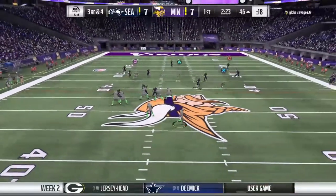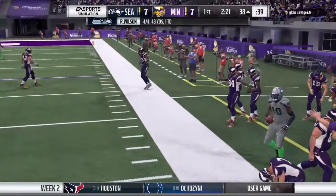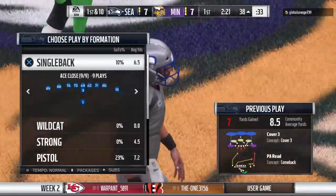They go play action with Wilson. And a quick throw here, that's complete. 7 yards there, good enough to move the sticks. We've seen quite a bit of the short passing game here early on first quarter, haven't we?